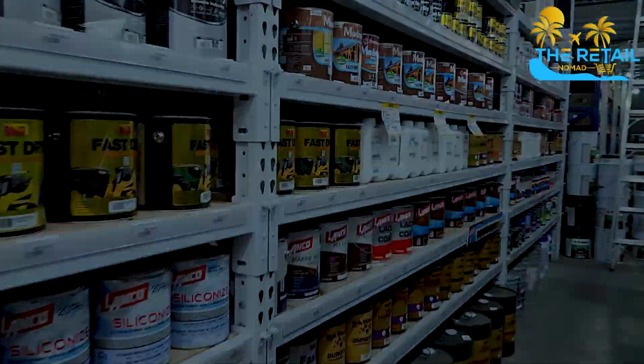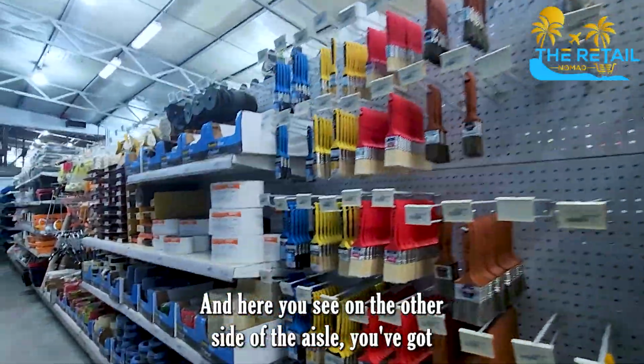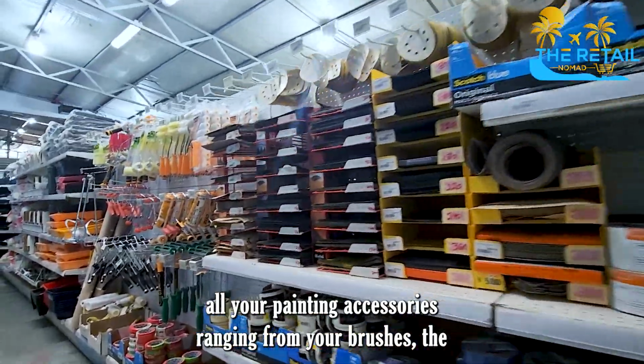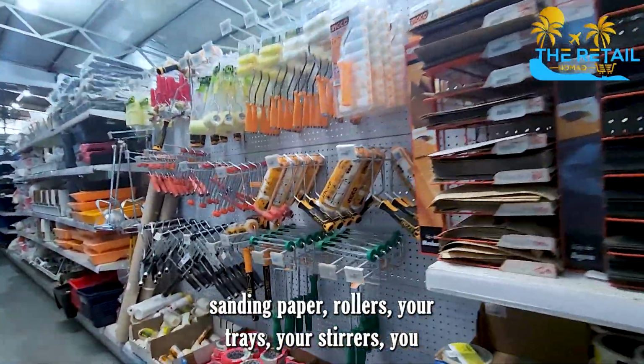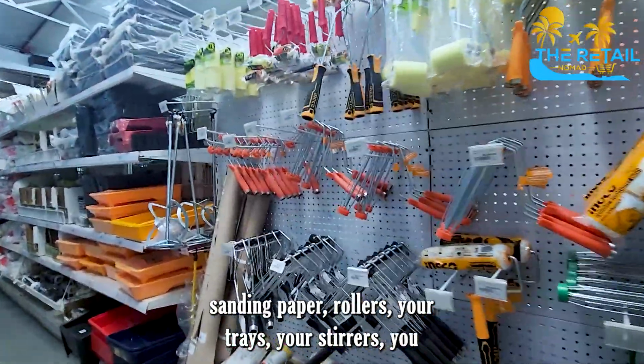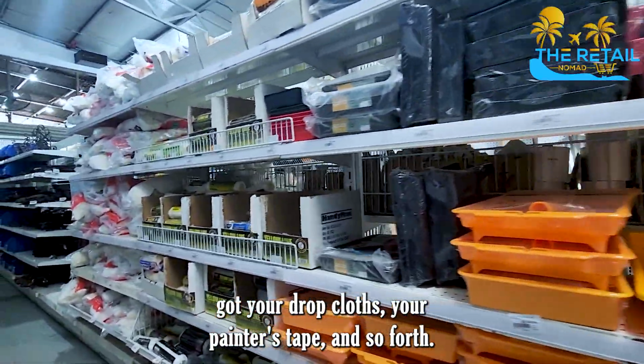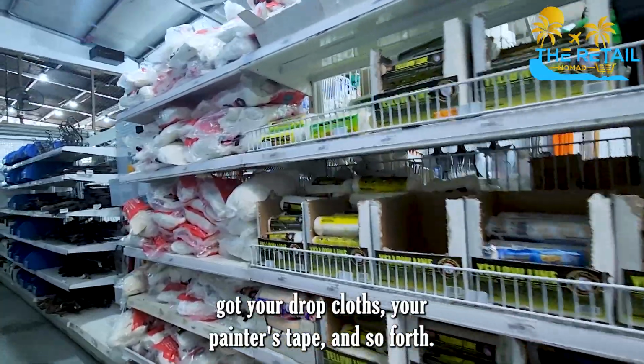And here you see on the other side of the aisle, you've got all your painting accessories ranging from your brushes, the sanding paper, rollers, your trays, your stirrers. You've got your drop cloths, your painter's tape, and so forth.